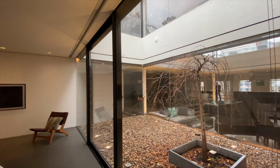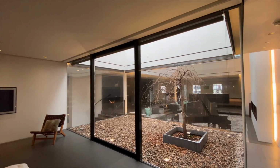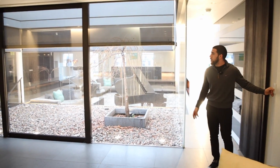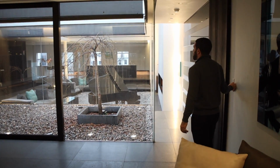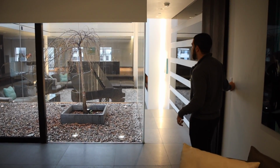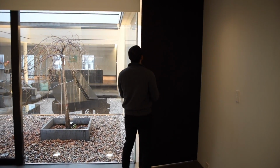And another thing is, you might be thinking, that's not really a lot of privacy. You can just walk into the master bedroom, you can see through everything. Well, the good thing is that with the click of a button, you can literally close these shades and they will completely black out the room. And on top of that, you can also have the blackout shade come down. So that will make your room completely pitch black in here. And the best part is the door then closes and it becomes a proper room in itself.